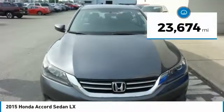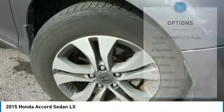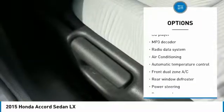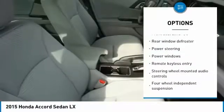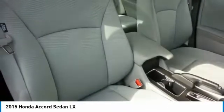This vehicle has less than 25,000 miles. Here are some of this vehicle's great options: traction control, air conditioning, dual airbags, power steering, four-wheel disc brakes, security system, power windows, electronic stability control, CD player, trip computer.